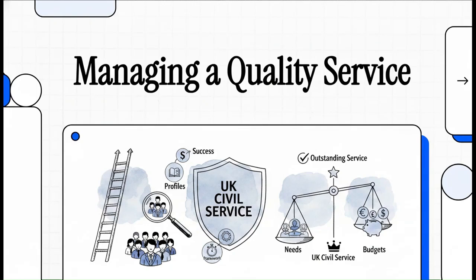Welcome to this explainer. Look, if you're seriously focused on scaling your professional impact, you've got to understand exactly how top-tier organizations actually evaluate talent. Today, we're decoding the UK Civil Service Success Profiles framework, and specifically, we're zeroing in on one of the toughest tightropes we walk as professionals, delivering outstanding quality service while balancing the very real and often totally opposing constraints of customer needs and strict budgets. Let's get right into it.